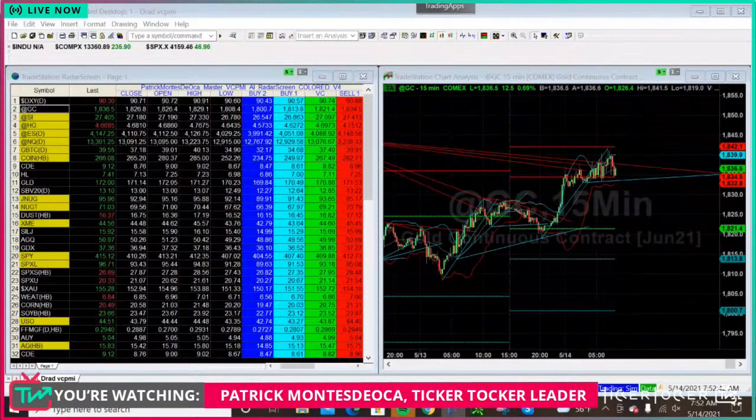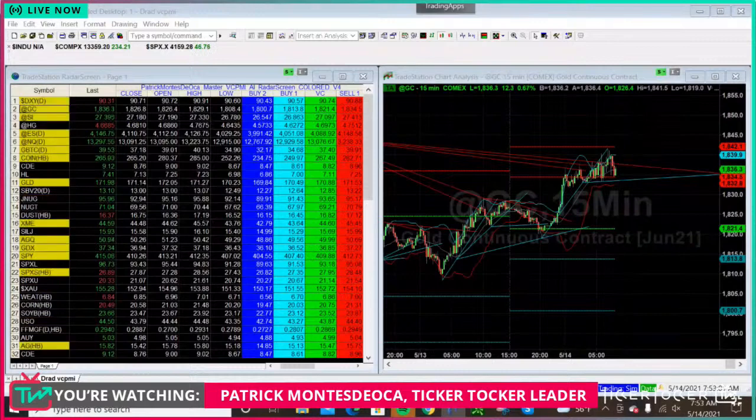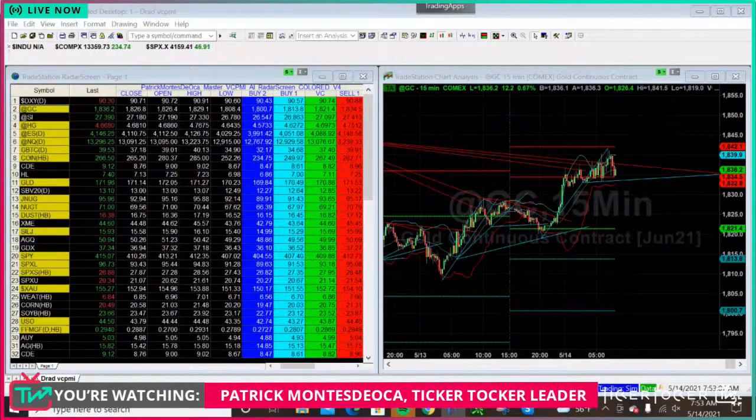1836.50 and gold trading above the resistance of 1835. So continue to maintain what I believe is an upward bias here. We took some profits on the long side in futures, and we're holding on to derivatives long. And I think we want to maintain this position here until next week.